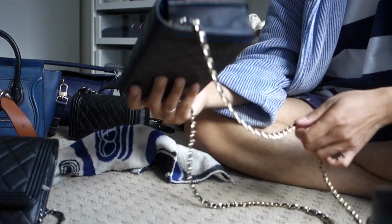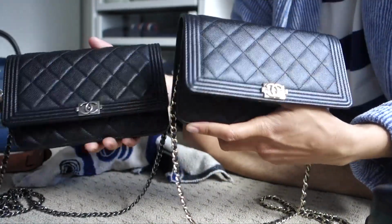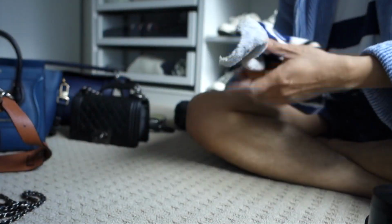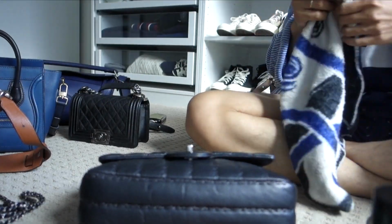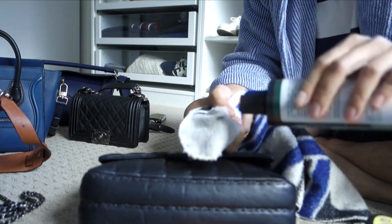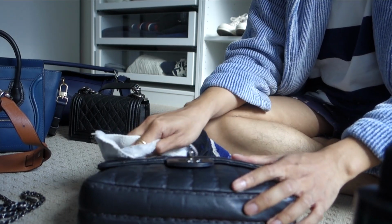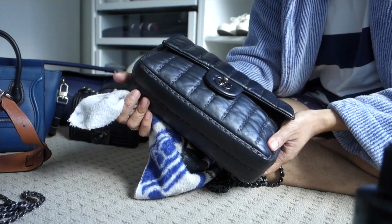And even more than this. The light gold hardware. The grain on it is much finer than this. But love them. But okay. Ooh, my vertical quilt flap is getting a spa. This one is super soft. Like, super soft.